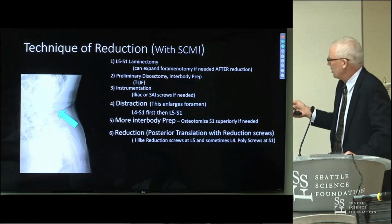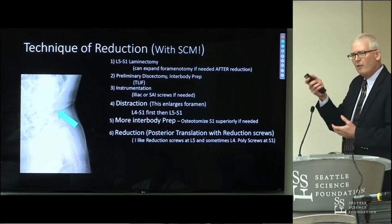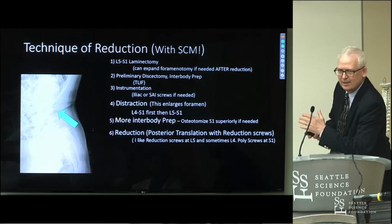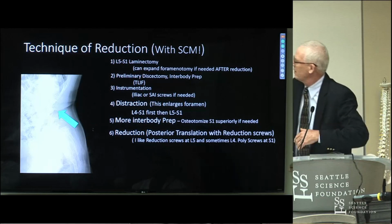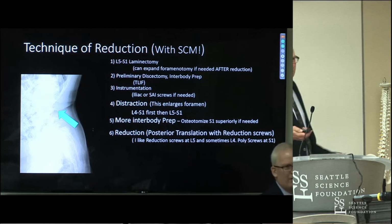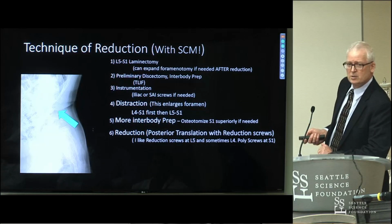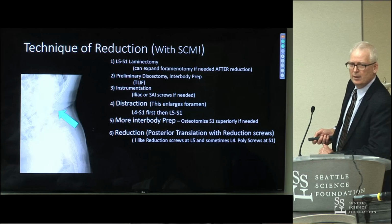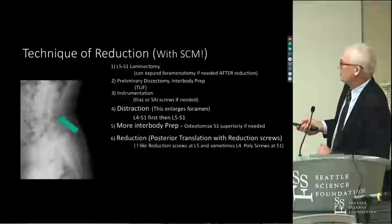And then, so you've distracted. You do more interbody prep. Then you pull L5 back while you're distracting it. Then you put your interbody cage in. Be sure it'll fit. You don't have to get a full reduction. You just have to get it where you have enough of the body, the bottom of L5 touching S1, that you have anterior support. Because when we tried to do reductions with posterior only support, they all failed. Either screws would break or the rod would break, or they'd pull out. That was tried for a long time before there was interbody stuff. So you need that interbody support.